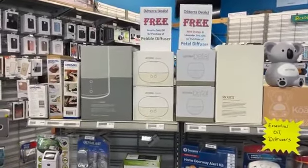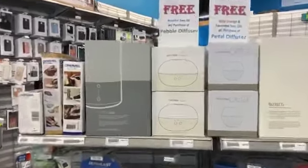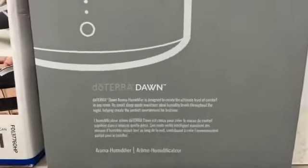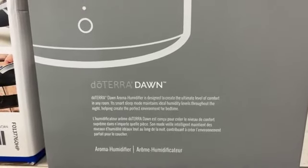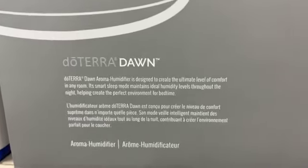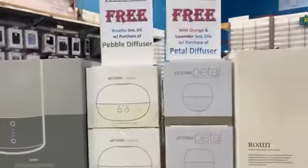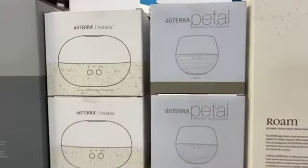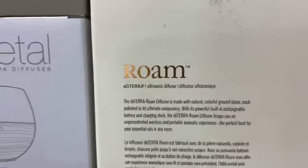Hi, Theron. Hello, I'm showing everybody my store. This is the latest thing that we have. It is called Doterra Dawn. Hi, Dawn. How are you? I know, don't you love these diffusers? Hi, Rick. This is a humidifier that you can use Doterra essential oils in. And then we have our petal diffuser. This one's called Rome because you can take it from room to room.